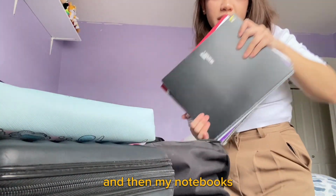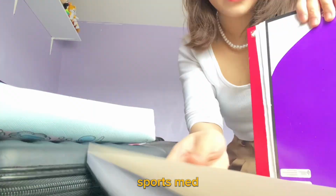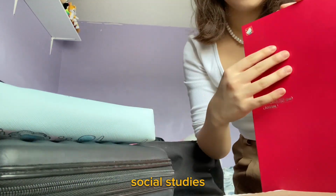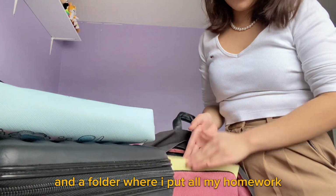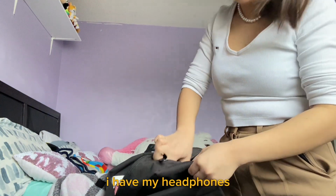These are my notebooks. This is for... Oh, this is for Sportsman. This is for... No, this is for French. This one's for Sportsman. This one's for Social. And then English. I have my laptop and a folder where I put all my homework. And here, I have my headphones.